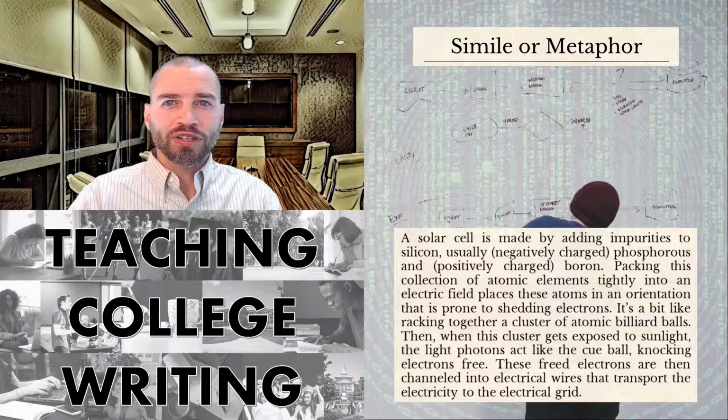Packing this collection of atomic elements tightly into an electric field places these atoms in an orientation that is prone to shedding electrons. It's a bit like racking together a cluster of atomic billiard balls. Then, when this cluster gets exposed to sunlight, the light photons act like the cue ball, knocking electrons free. These freed electrons are then channeled into electrical wires that transport the electricity to the electrical grid.